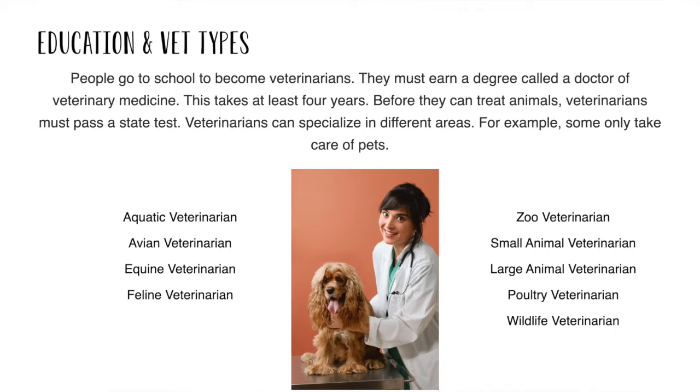Before the vet can actually treat the animals, they have to take a state test. Veterinarians can specialize in different areas. For example, some only take care of your household pets, so like your cats, dogs, things like that. But there are other types of veterinarians.